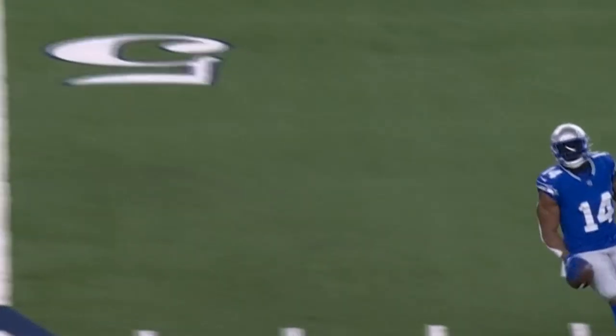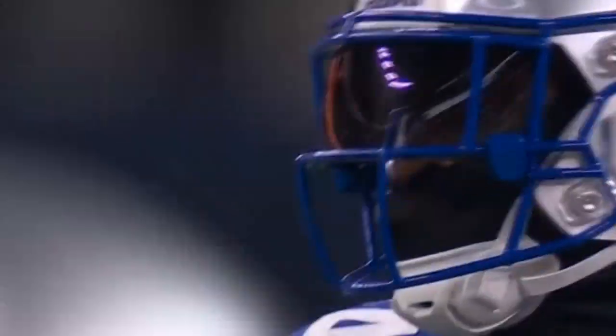Pass is low and not caught by Metcalf. Thinking about running after the catch. Couldn't hold it. 3rd and 5.